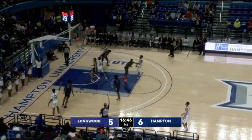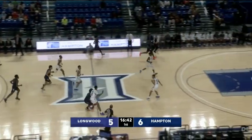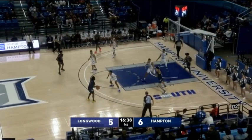Anthony for 3. Short. Just short-armed it. I think he could have took a dribble in, took a little mid-range. Yeah, he also had a layup, too, if you think about it. Yeah.